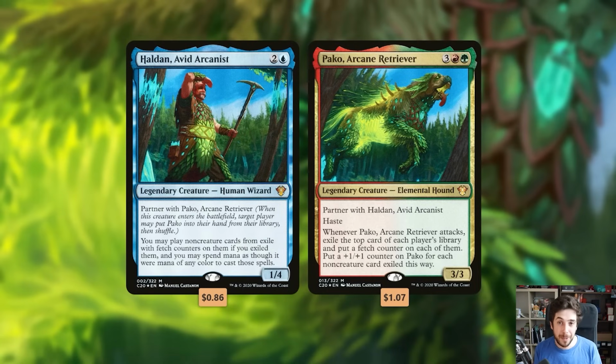It starts as a 3/3 with haste, immediately attacks, has an attack trigger, exiles the top card of everybody's library, and it gets +1/+1 for each non-creature card exiled this way. So it can grow anywhere between 0 and +4/+4, one for each opponent if it's a 4-player game. So it can be swinging in immediately with haste as a 7/7, which is already bonkers. But it gets better. If Haldan's on the battlefield, you can cast the non-creature spells exiled with Pako's ability. So it's just insane card advantage with Haldan, and then insane beatdown with Pako.